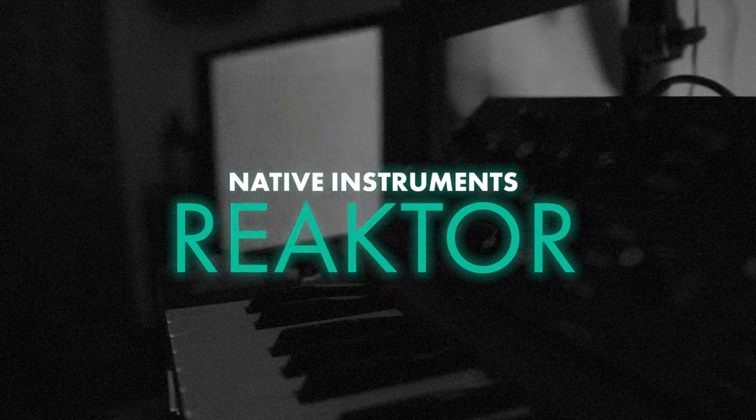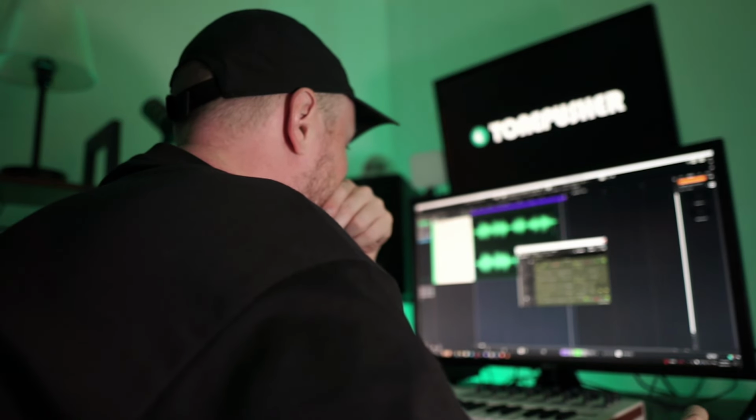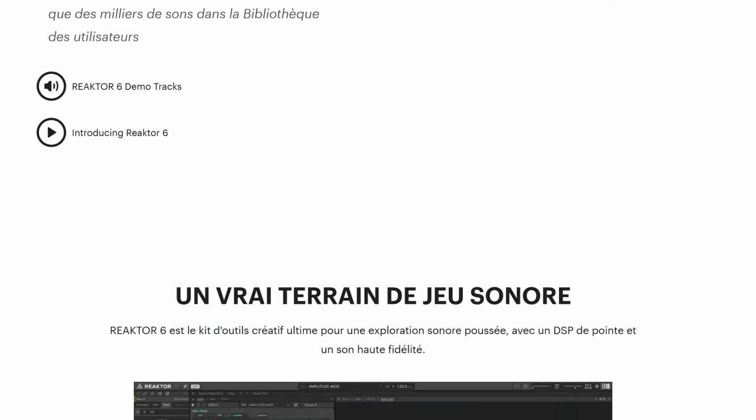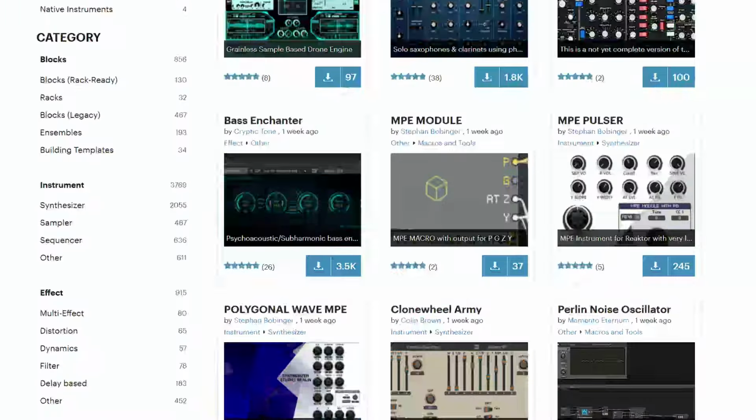I couldn't make an industrial plugin video without talking about Reaktor. Not only is Reaktor a great synth, but it's also a super diversified FX plugin. The possibilities are pretty much endless. On top of that, there's tons of presets available for free on their website. I love everything about Reaktor.